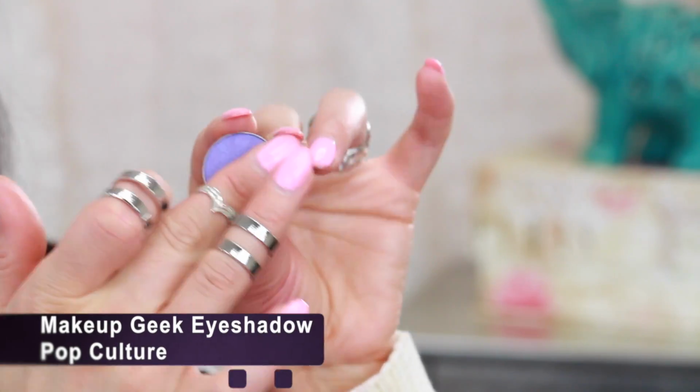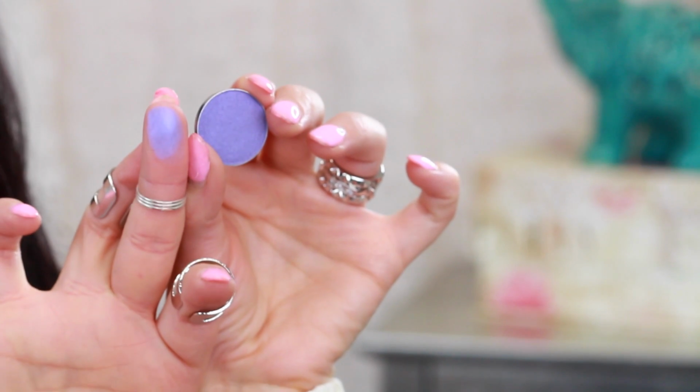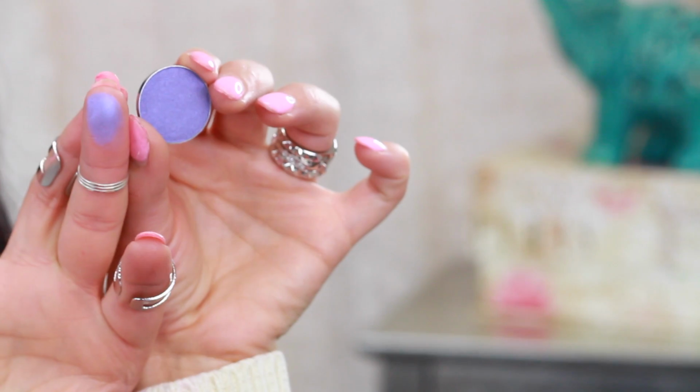The next one is a nice purpley color. This is Pop Culture, and it's kind of like an iridescent color too. It's a little bit like Wisteria, but more shimmery and a little bit more cool tone. But it's a beautiful purple color, great for summer. I love pairing this up with Barcelona Beach. So that was Pop Culture.